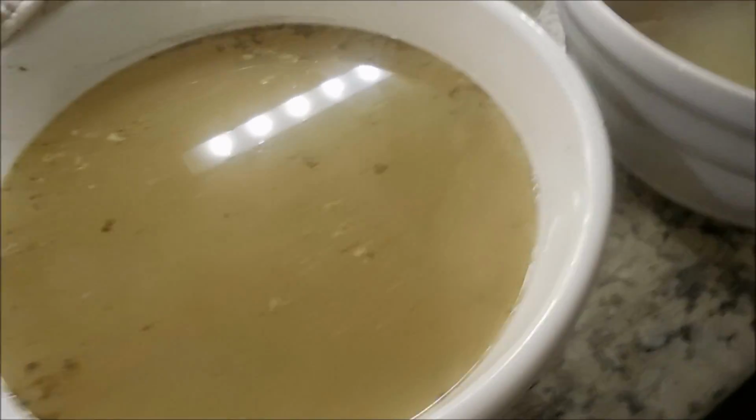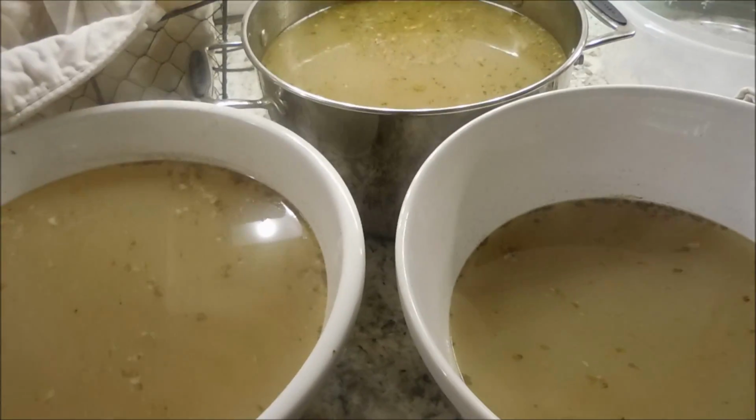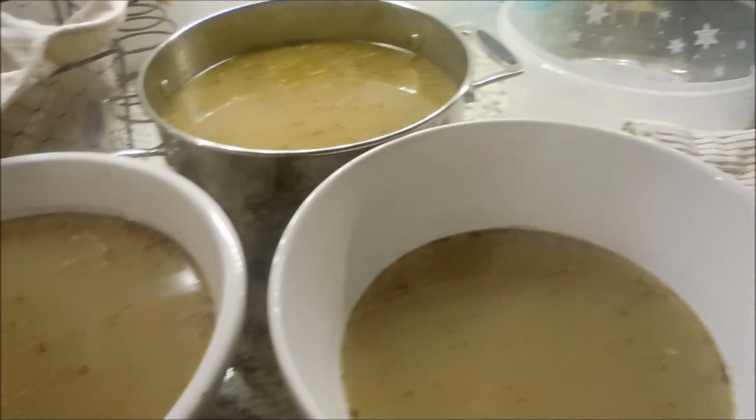We're going to have some dinner and play some games, and then I'll come back to this later. Pop these in the fridge, and then later tomorrow I will scoop off the fat, and then we will talk about how to make soup.